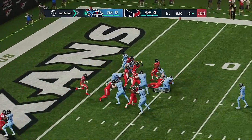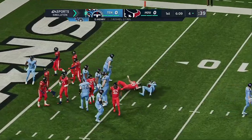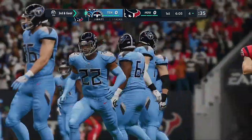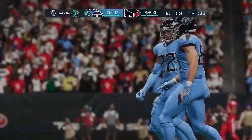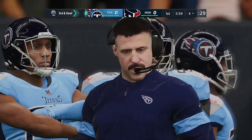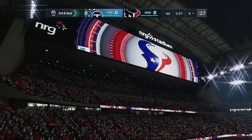On 2nd down, here's Henry. And the hole closes quickly here. He can fight only to about the 4. The 2nd down play, not much better than the first. Just a gain of 1 there. Defensively, I think they can smell a stop. Ball right around the 5 here brings up 3rd.